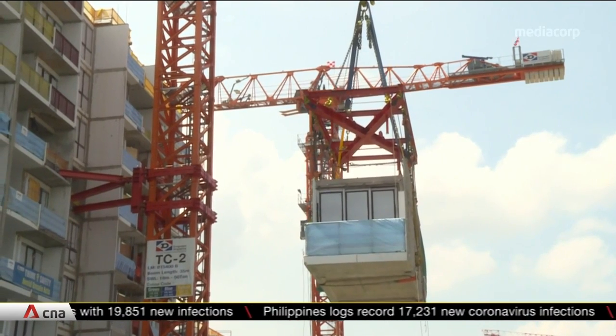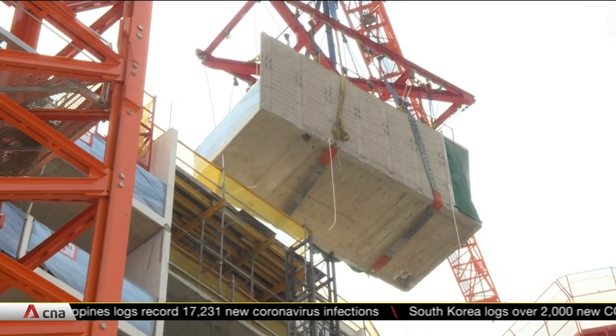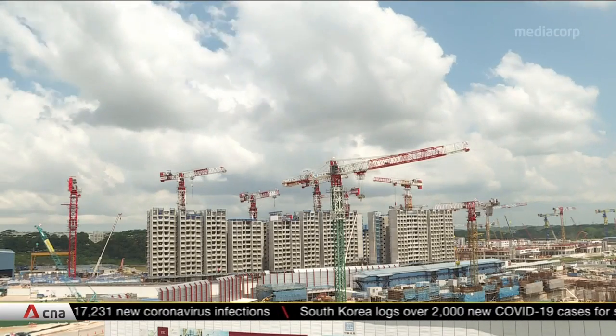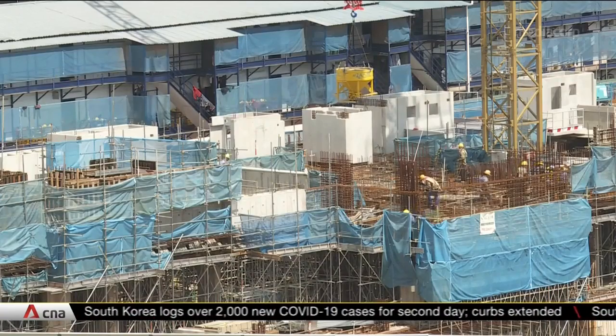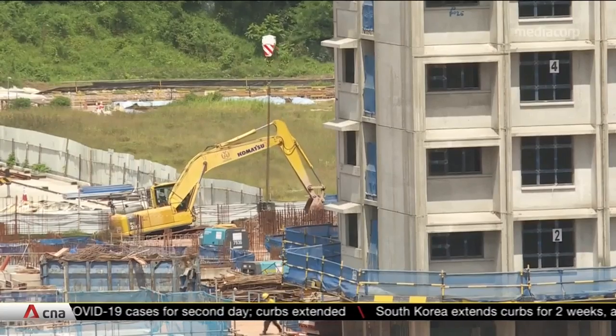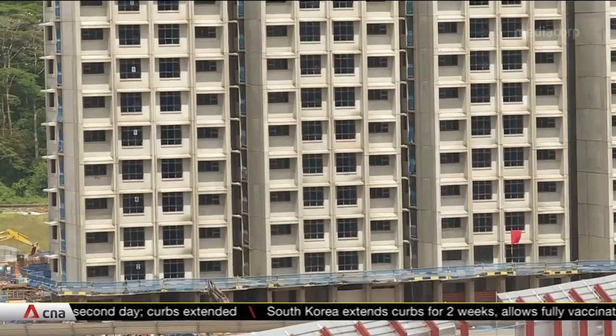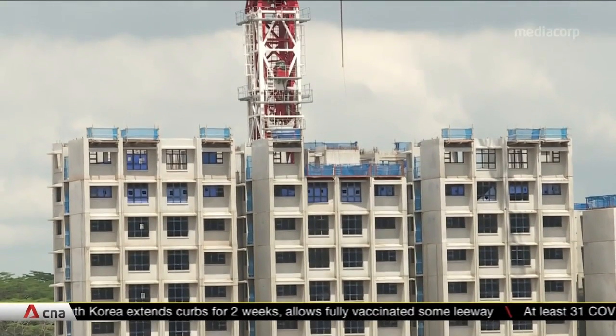These modules are like Lego bricks, built elsewhere and put together on site, in a method called prefabricated, prefinished volumetric construction, or PPVC. Compared to traditional construction, PPVC can cut time by up to 55,000 days and manpower by almost 40%. But that was before the pandemic hit.